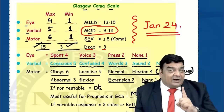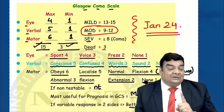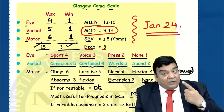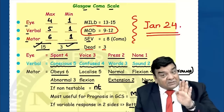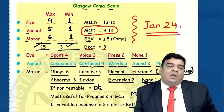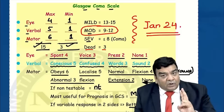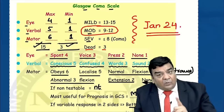And if he starts using abusive language, agar gali galoch karne lagta hai, this is verbal 3. If he is not able to speak any words, uske muh se koi shabd hi nahi nikal rahe, but he is making some sounds, this is verbal 2. And if no sound is coming out, this is verbal 1.